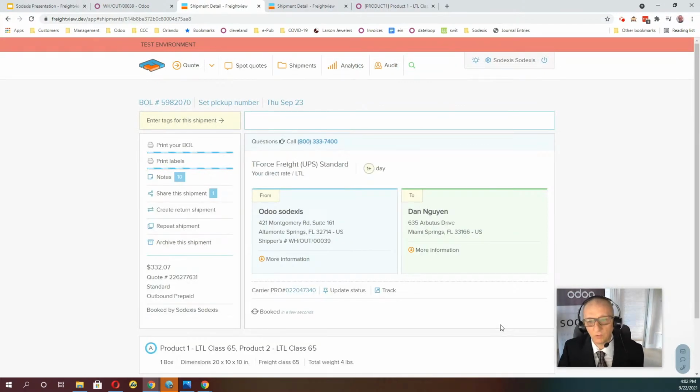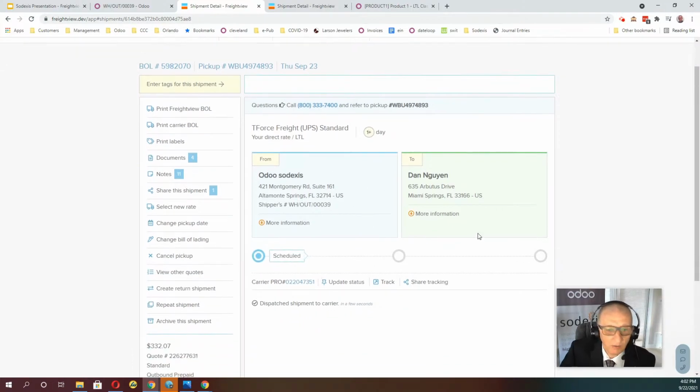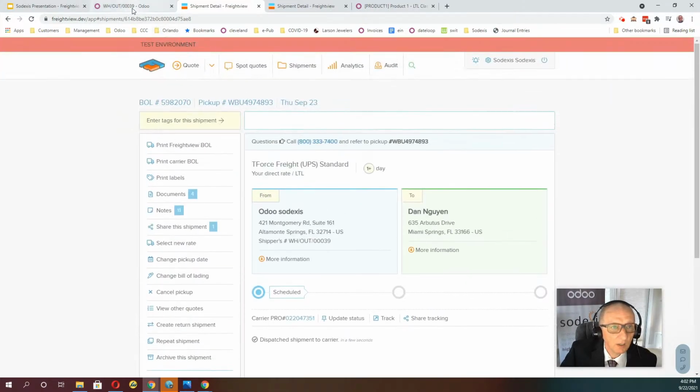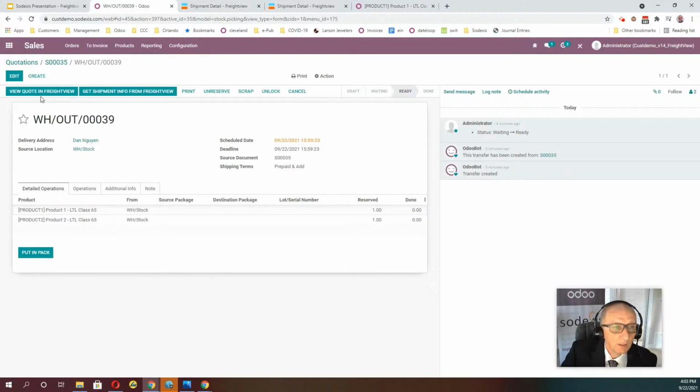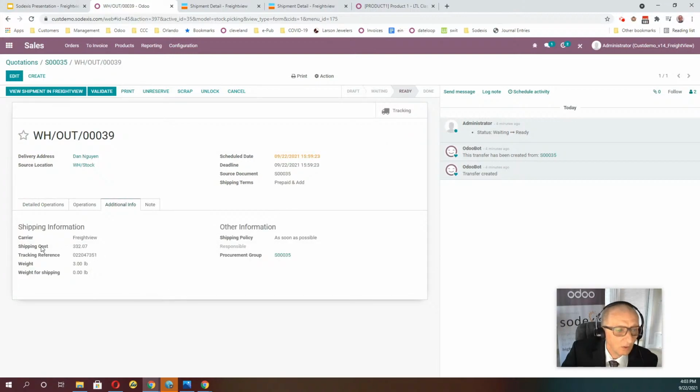Now it's coming back to the summary page. It's processing it, and that's it. It's processed with the carrier that you have selected. You already have a tracking number. Now we can go back to Odoo, and at this point, get the shipment info from Freightview by clicking on this button. And so it just downloads the shipping cost and the tracking reference that Freightview has stored.